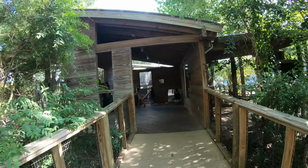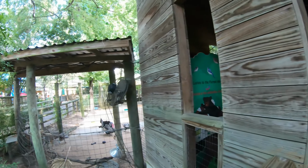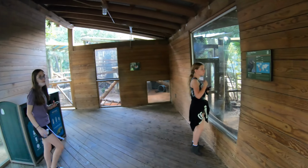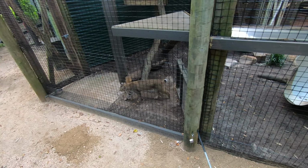Kids section of the zoo, which is one of our favorite areas because they have so many unique animals in here. So we're going to see what they have, like a giant turkey. Hi, giant turkey. Oh, look, there's 2 more turkeys. They're escaped. I see them. There's the bobcat.